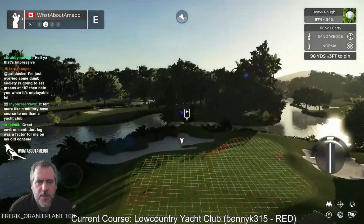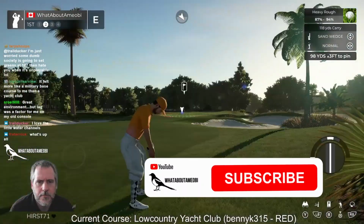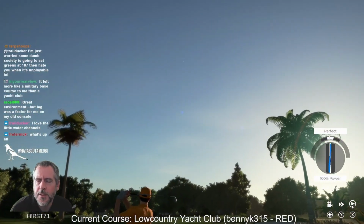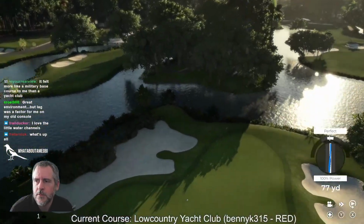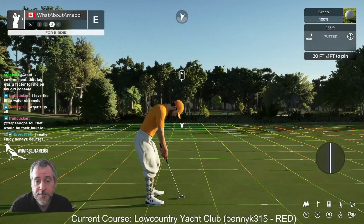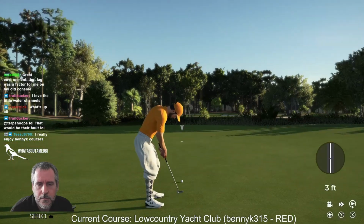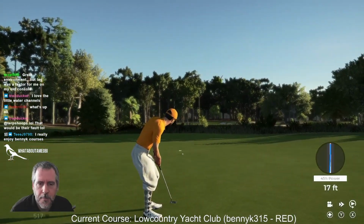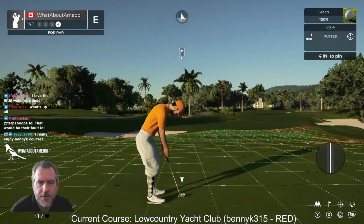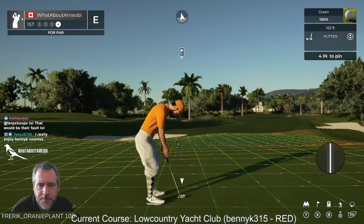That's a massive bunker at the back here that we can't see. I don't know if this is enough club. Nick, what's going on, buddy? Lag on the console? Okay. Oh, I forgot to look at the green speed. So unlike me. 163 again. Okay. It's a reasonable first hole.